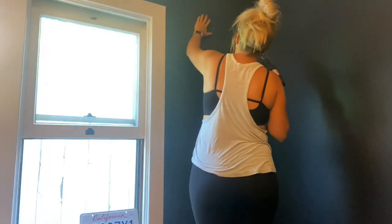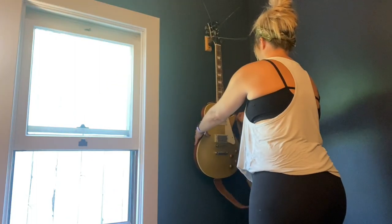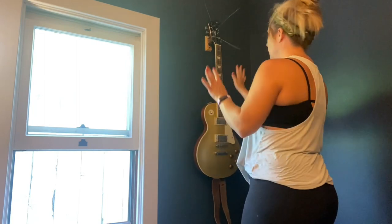Break time. I'm using an electric drill to drill holes in the wall to put up a guitar hanger so I can display his guitar in a really cool, unique way.